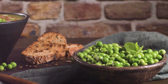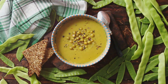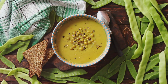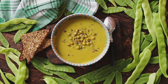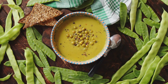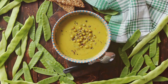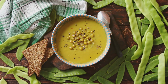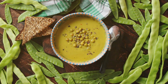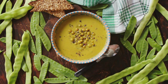Our first recipe is a true celebration of spring, a vibrant and velvety spring pea soup that will delight your senses. This soup is the essence of springtime, capturing the fresh, sweet flavor of new peas at their peak. The peas are the star of the show, bringing a natural sweetness and a beautiful green color to the dish. It's incredibly easy to make and can be enjoyed hot or cold, making it perfect for any occasion. Whether you're hosting a spring brunch or looking for a quick weeknight dinner, this soup has got you covered.